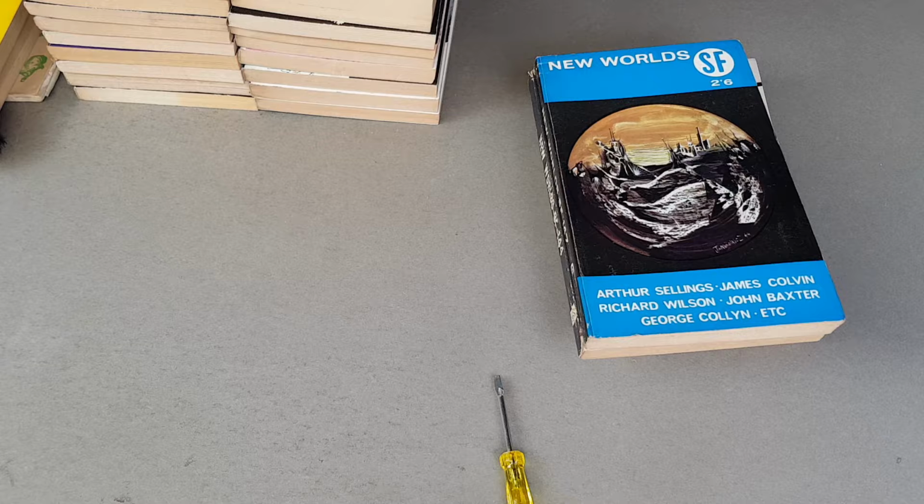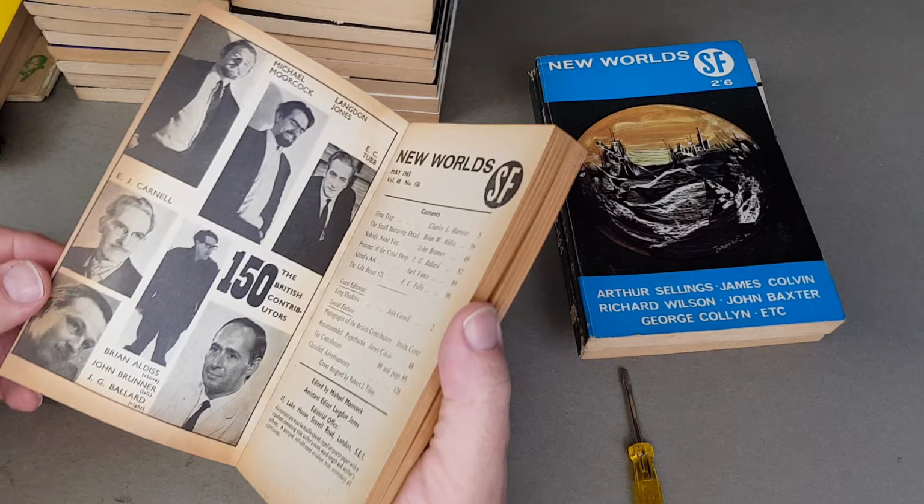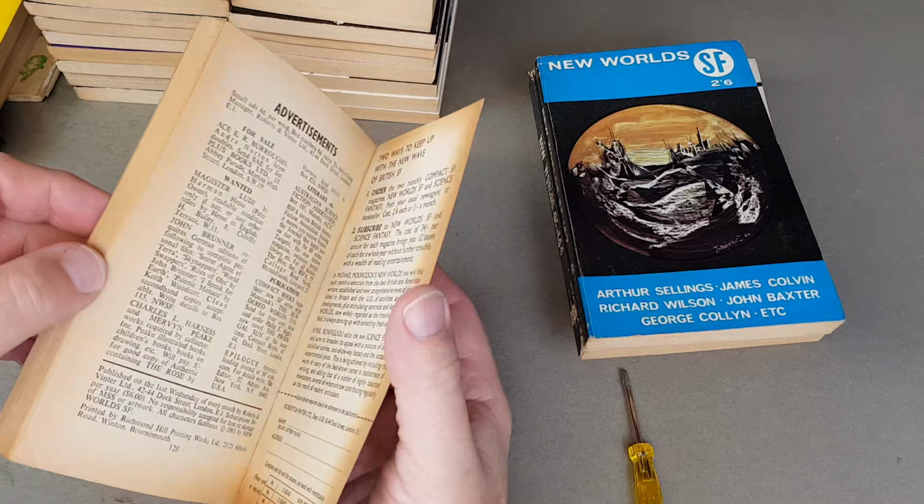Number 150, New Worlds 150. Look at that. Yeah, 150 British contributors. Look at the state of them. That is brilliant, isn't it? That's awesome.